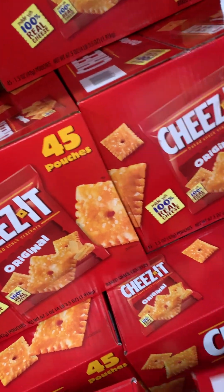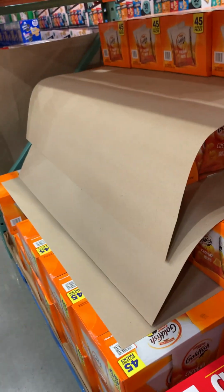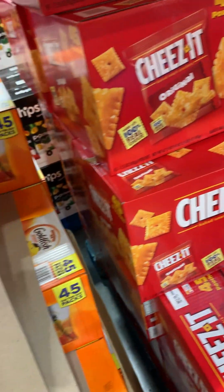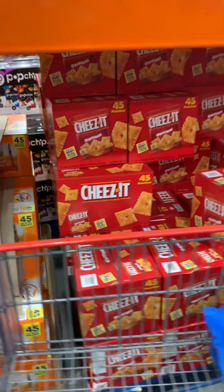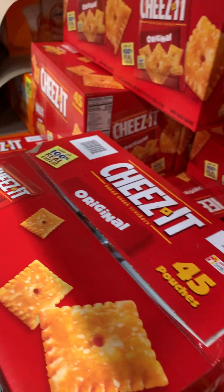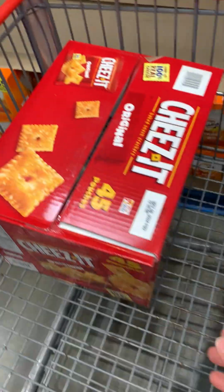Excuse me. That box open. Oh, these are the Cheez-Its. $13.99. Hold on. I want these. See, those are Cheez-Its. They come in a box.